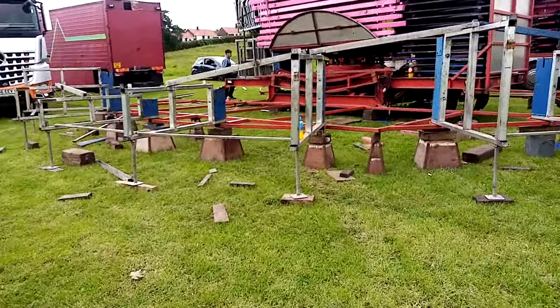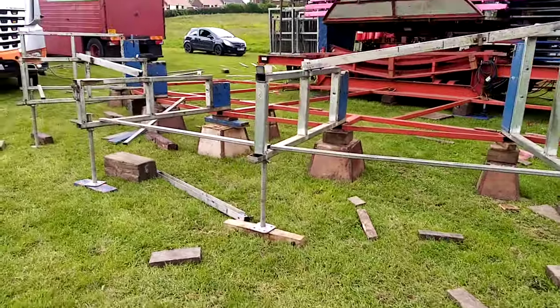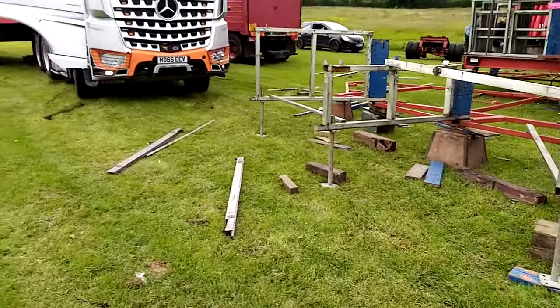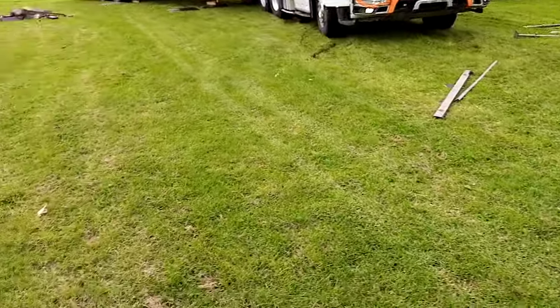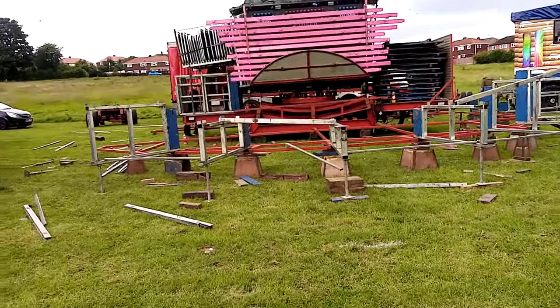Further with the waltzers. I know what these waltzers look like anyway, I've seen them before. It's the waltzers what we're at golf up.